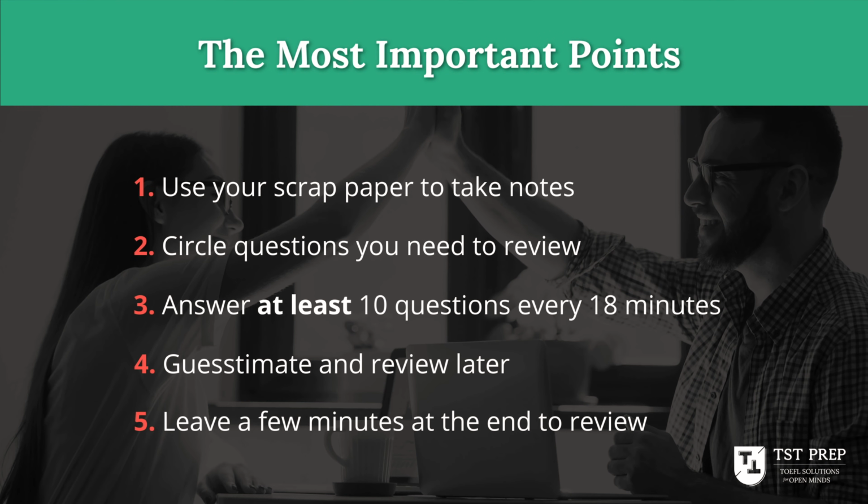All right, so that's pretty much it. Most important points to consider. Use your scrap paper to take notes, okay? You get a piece of paper and a pencil. Use it to, again, we're not really taking notes, we're just writing down numbers and the choices that we want to eliminate and questions that we're not sure about. Circle questions you need to review, right? I've said it a couple times. I guess you know by now.